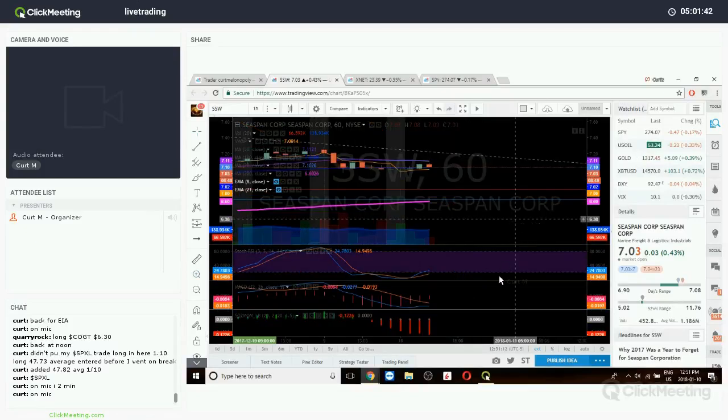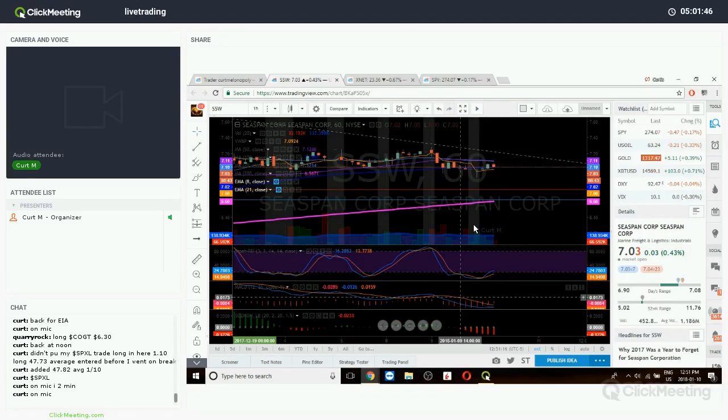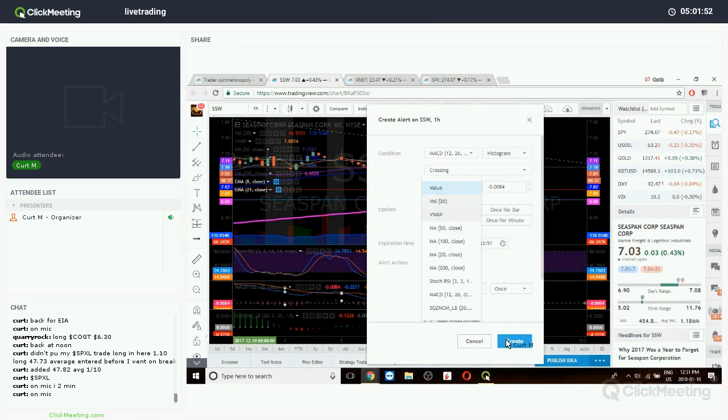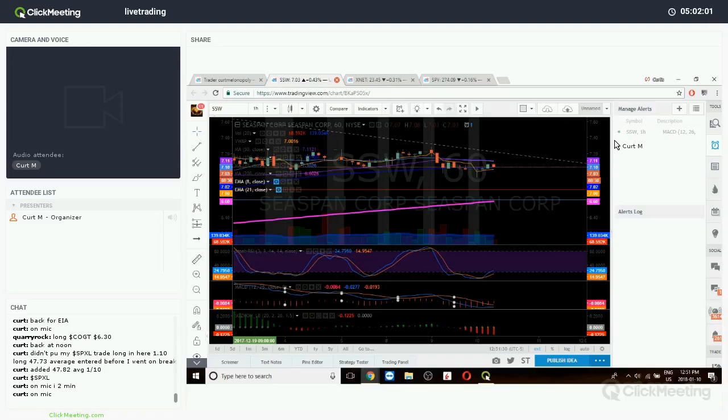So, we're going to go with the MACD at alert. So if that MACD curls up, there's a 90% chance I'll be long. So that's SSW.